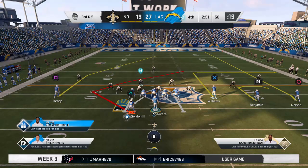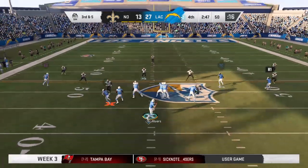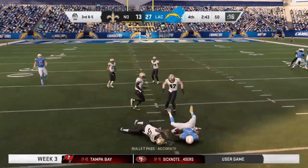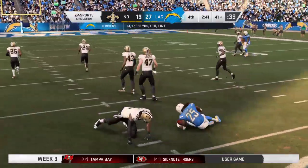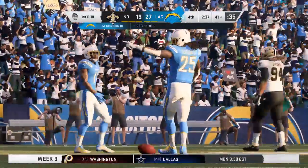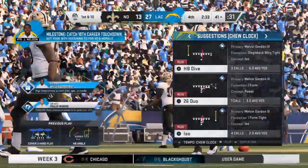They just want to keep falling forward, and they want to put the onus on the big fellas up front in order to bring this one home. Rivers to throw it. Open man is Gordon, complete. And he will have first down yardage as he's brought down at the 41. It's a 9-yard gain, and it keeps the drive moving.